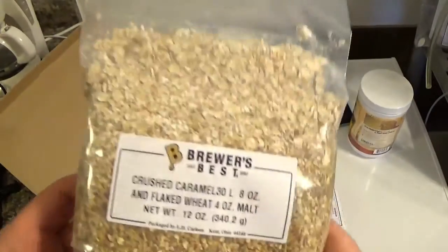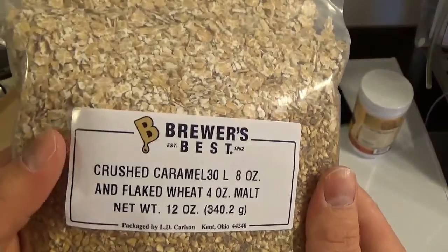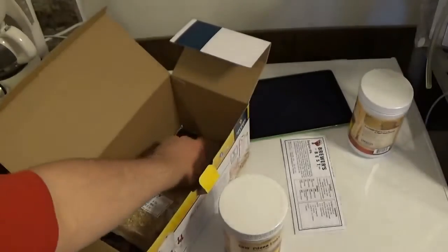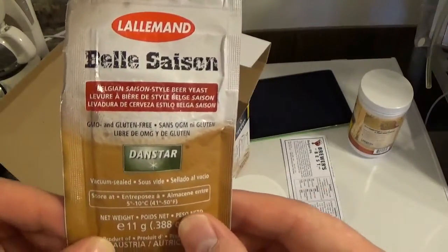Now, this is an extract kit, but it's a good extract kit because it comes with specialty grains. We have 8 ounces of crushed caramel 30 and 4 ounces of flaked wheat. And to ferment this beautiful beer, we have some Danstar Belle Saison dry yeast.